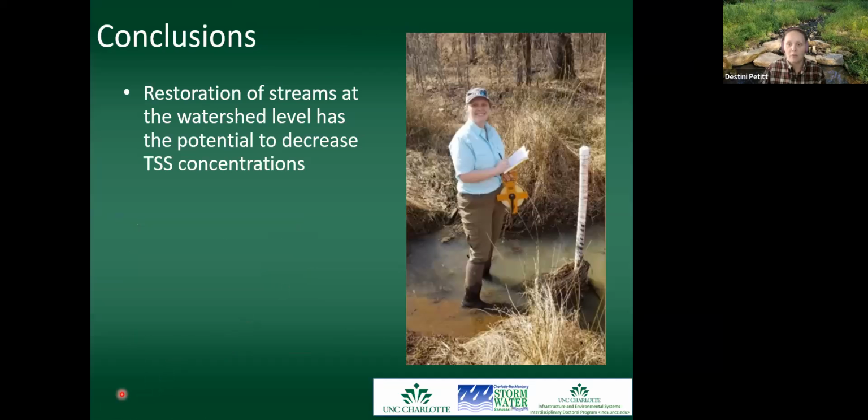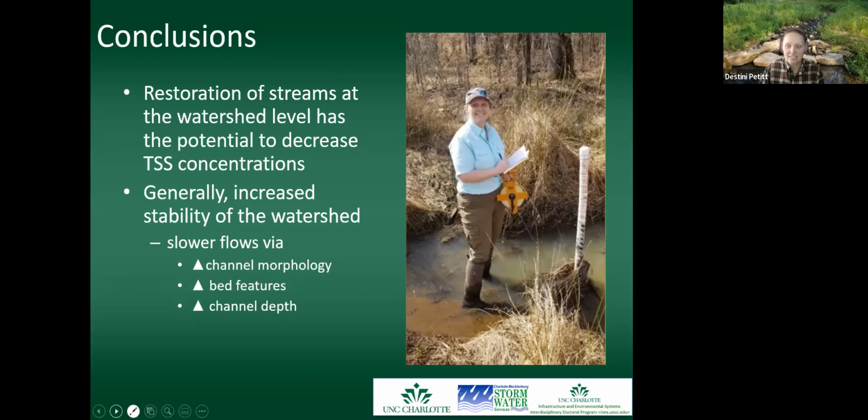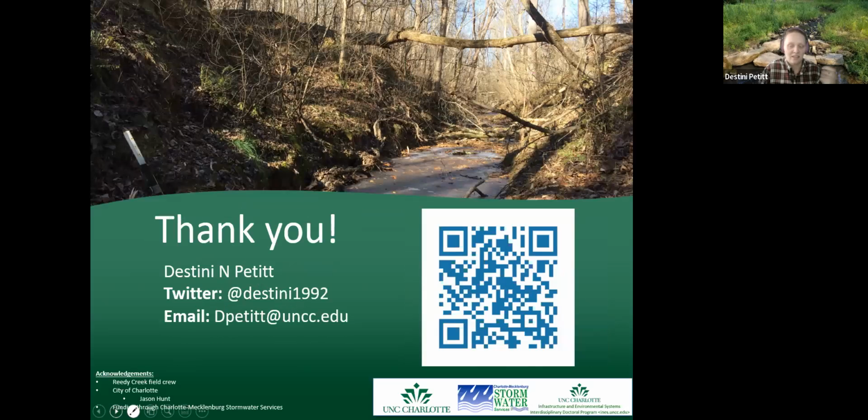So in conclusion, we see that restoration at this level, so that whole watershed level, that 6 square kilometers, does have the potential to decrease those total suspended solid concentrations. And generally, we're seeing a more stabilized watershed. And again, that could be brought on by slower flows. And those slower flows are brought on by channel morphology changes, again, channel bed feature changes in depth, slowing the water down. And again, a shift from that sand and gravel, so more easily eroded material, to a more clay-dominated bank and bed.